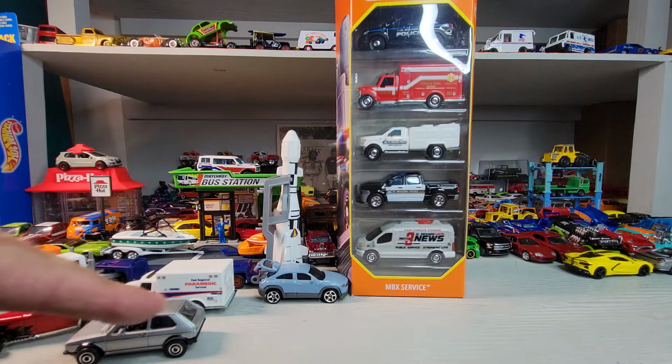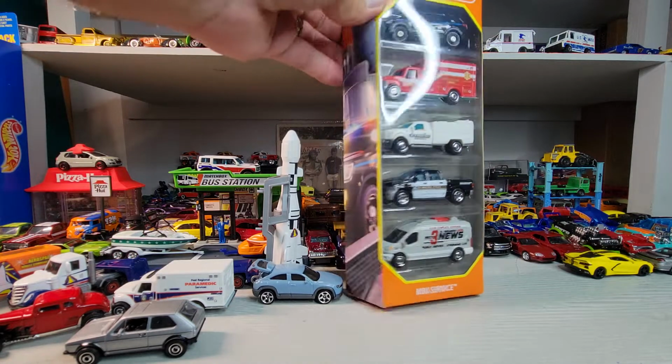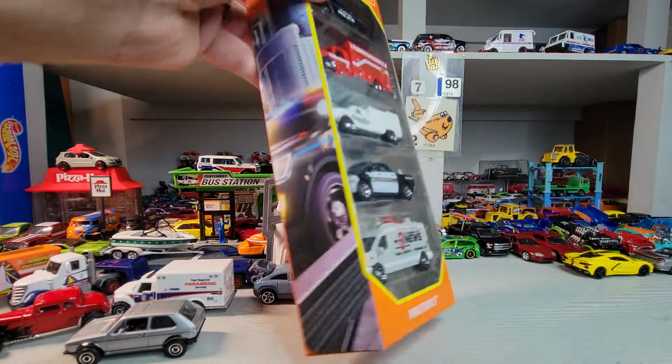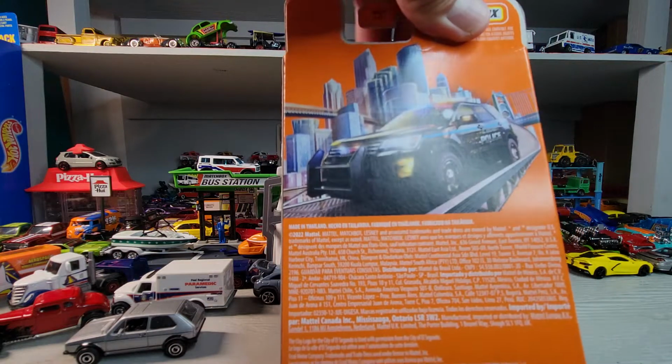Just finished this Matchbox show. I forgot to show the 5-pack. I was wondering why it was so short. So I'm going to show this 5-pack that I got. And here's the back.